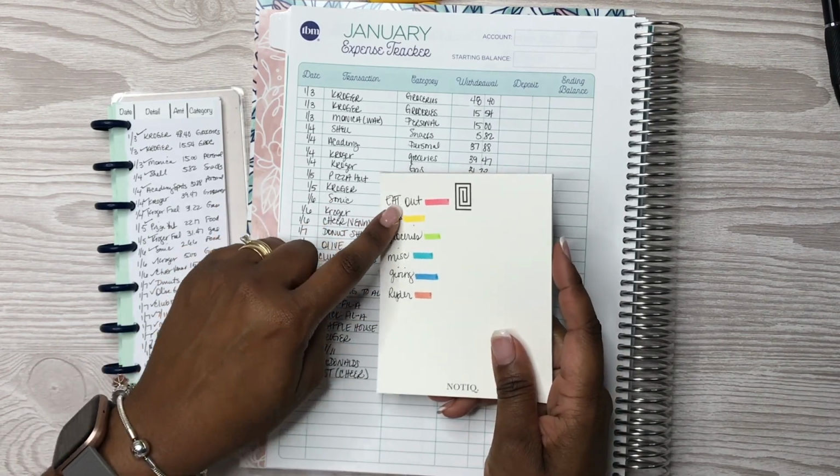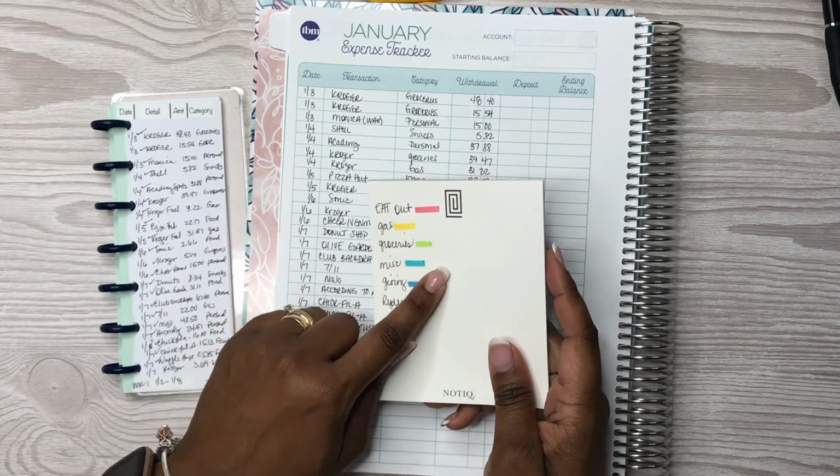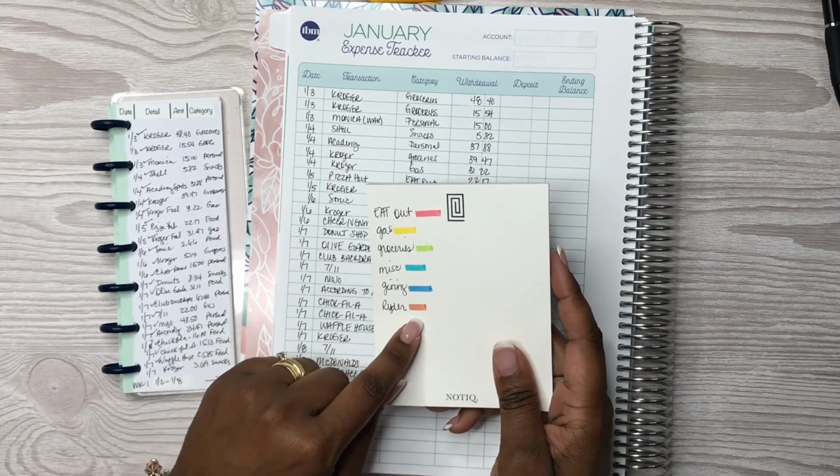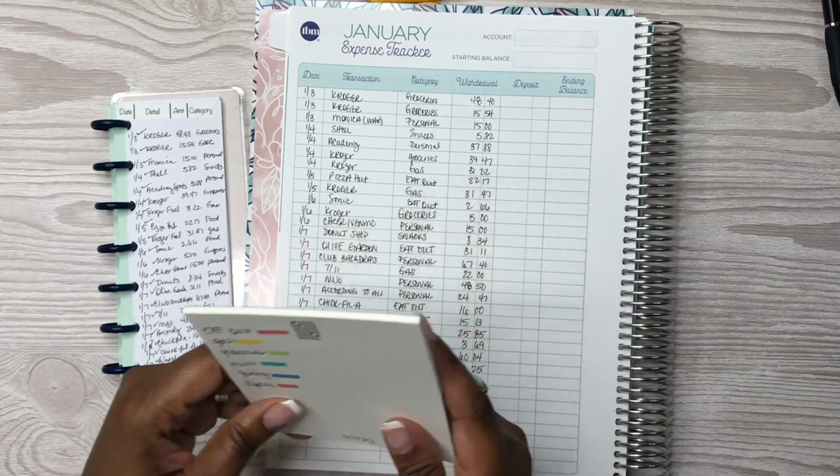So you see eat out is pink, gas is yellow, groceries green, miscellaneous is this turquoise color, giving is blue, and then my puppy Ryder is brown. All right.